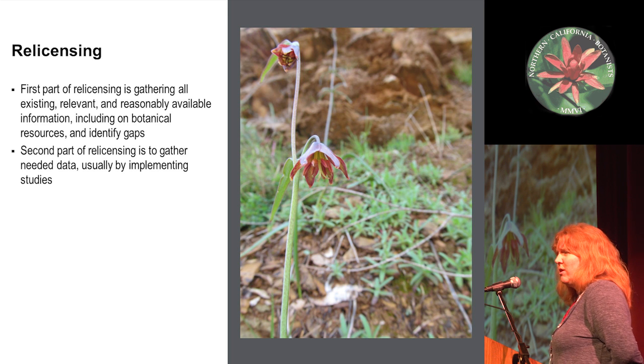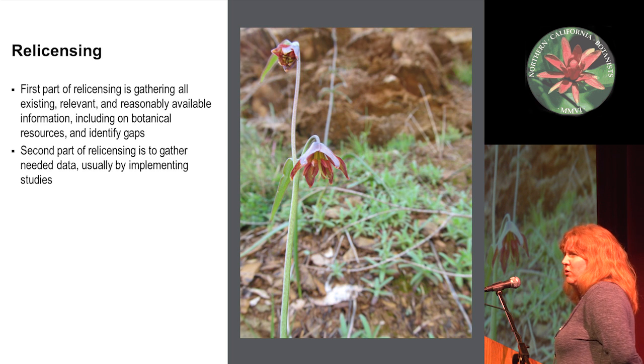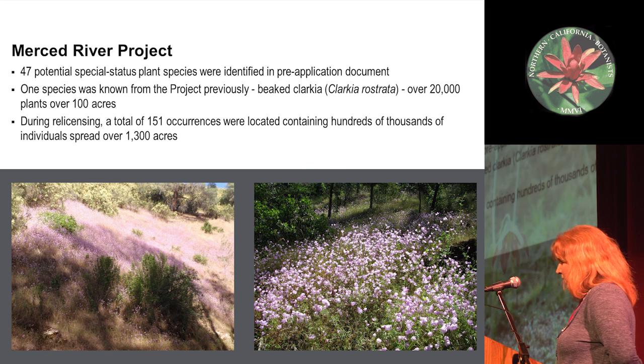The second part of relicensing is to determine how you're going to acquire the data that you need to put together a complete license application. That's usually by implementing studies.